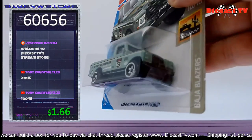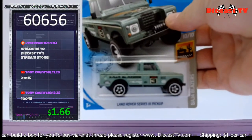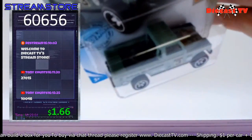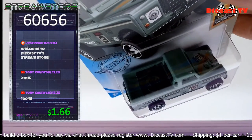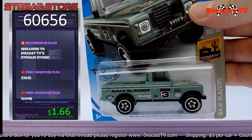The Baja Blazer series from Hot Wheels wouldn't be complete without this awesome green Land Rover Series 3 pickup. Check out this bad boy, badged out with racing logo, the Land Rover logo, and it's even got its spare tire there, right there in the bed of the truck. This would be great to take across the desert or take over to the pub.